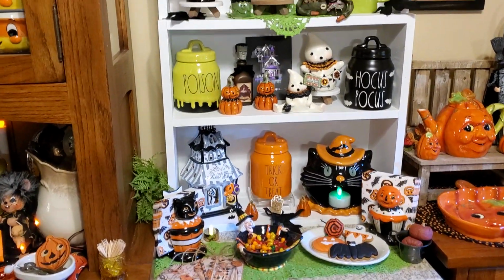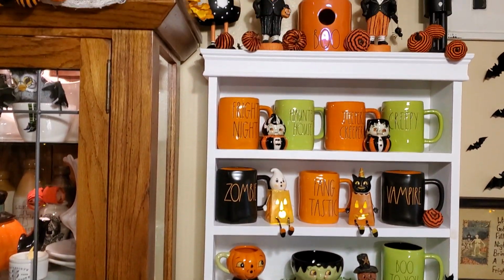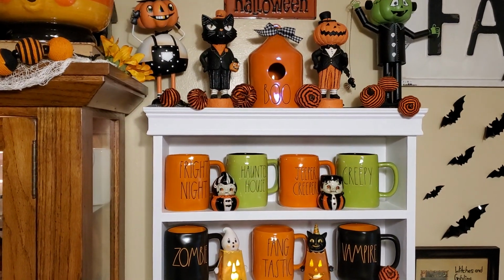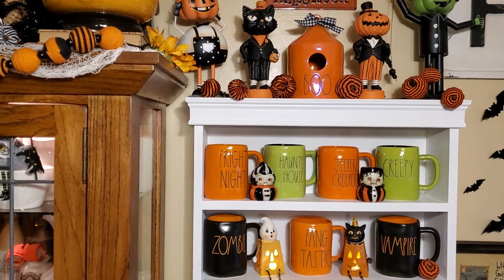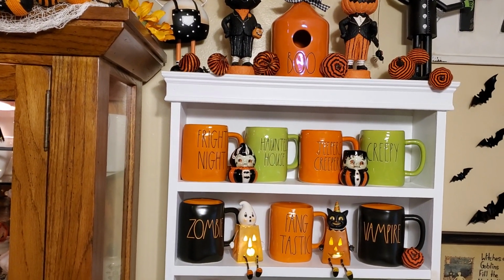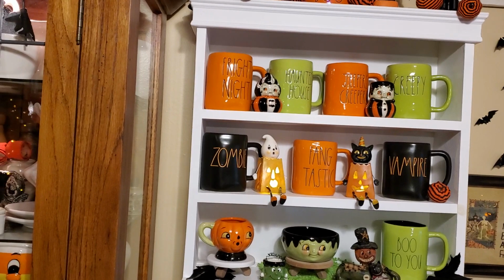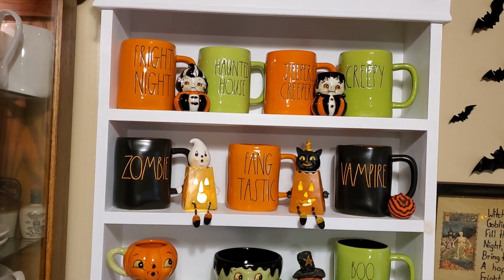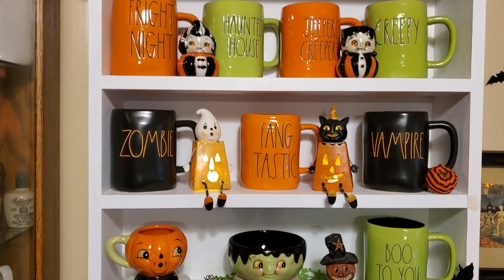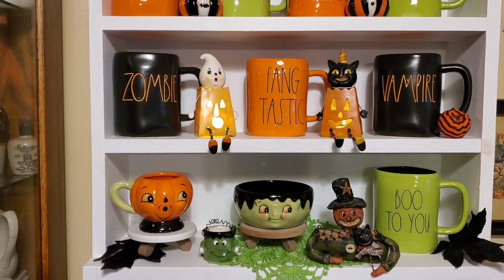I'll go all the way up and then come all the way back down so you can see it all. Up on top, there's the Boo Bird house, and the Frankenstein and the little pumpkin on the left that we got this year. The little cat and the pumpkin, those were from Michael's. I can't remember if that was last year or this year. And Ray Dunn. And up on that shelf there are the Frankenstein salt and pepper shakers. Not Ray Dunn, but Johanna Parker, excuse me. And the little light up Johanna Parker pieces.